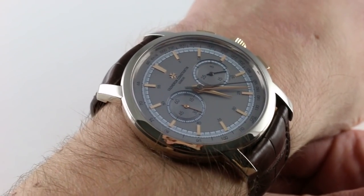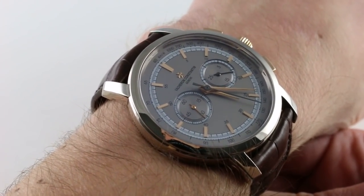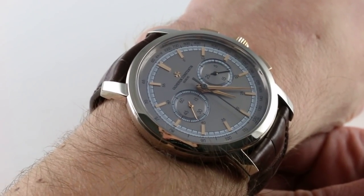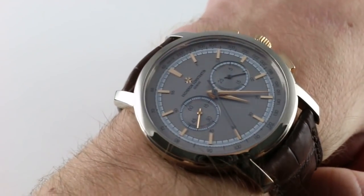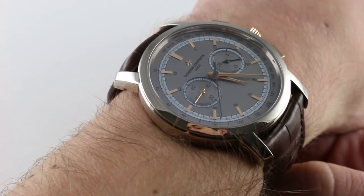Now, the watch on my wrist represents a 2013 boutique exclusive update of the reference 47192 that first bowed at SIHH 2009. Now, in 2013, the watch gained a unique combination of rose gold accents on a white gold case with a dial to match.